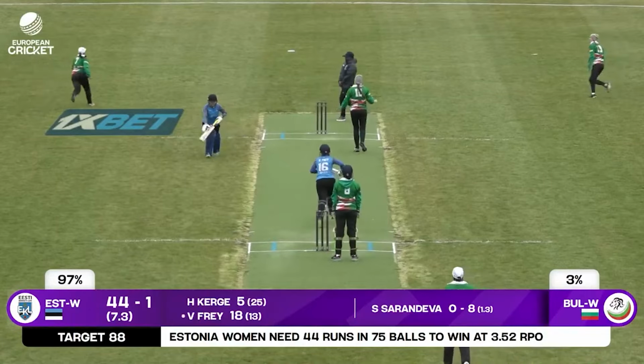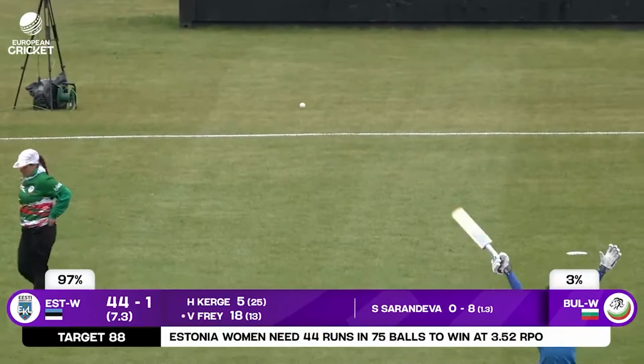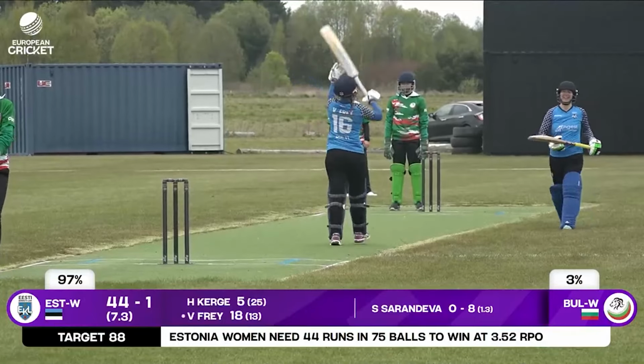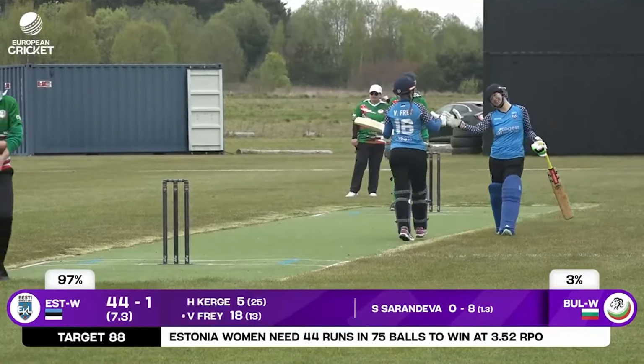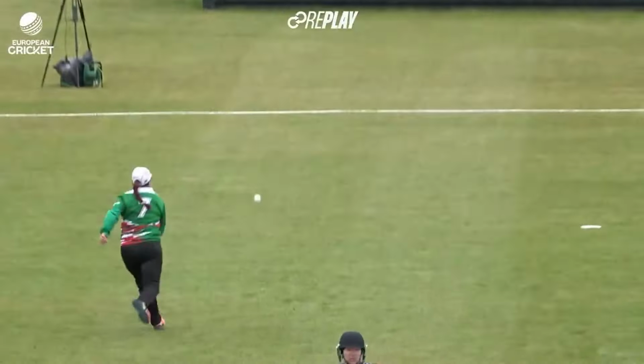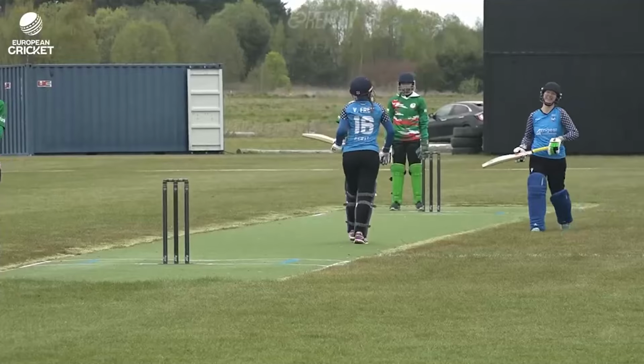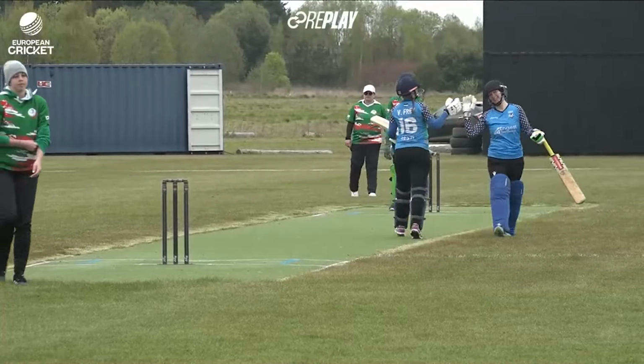Keeping it. Oh, that's well struck. And this one again is probably going to challenge the fielders. They can't do anything about it. It's a really good hit. And there's the celebration from Victoria Frey. That was me, she says. That was me. I did that. Well, this is another good contender for the HCL shot of the day. It's beautifully played by Victoria Frey.